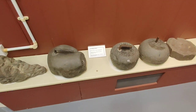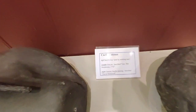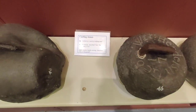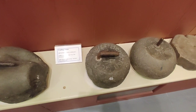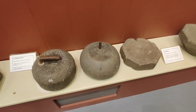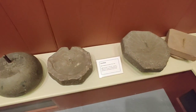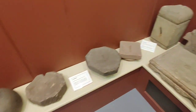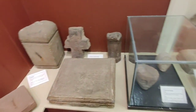Wow, these are the first curling stones. Seventeen seventy-two. They go back as far back as. Wow. I think in Scotland they were famous for curling. I think they invented it, didn't they?